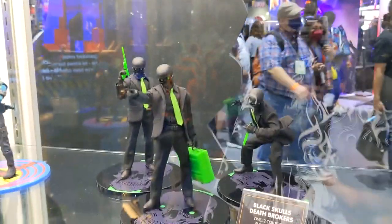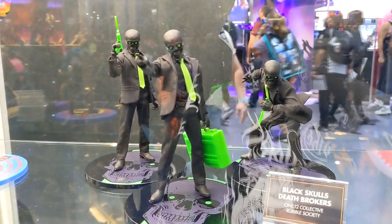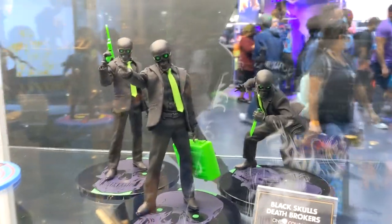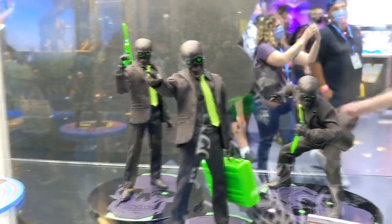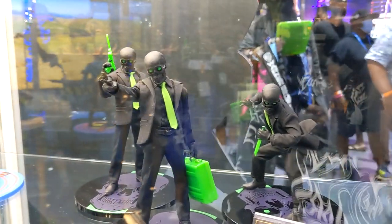In particular here, the Black Skulls Death Brokers, looking really cool. Absolutely love the reuse of the Casino Gomez here. You can see they have the boot knife as well, with those nice sharp suits. Very bright green pop on all these guys, looking really cool. More of a matted skull rather than the glossy skulls we got with the original Black Skulls Death Brigade. So love that key difference and love how these are gonna come out.